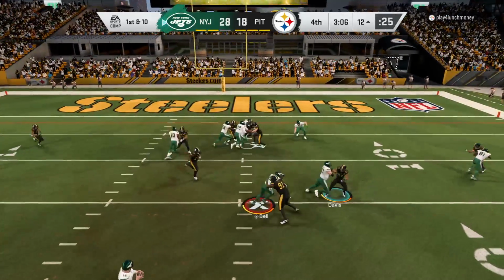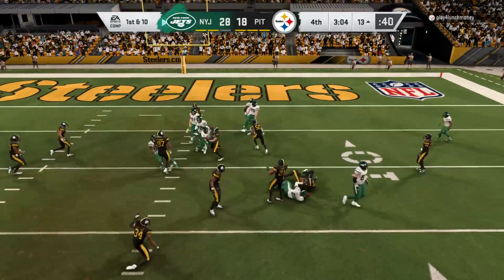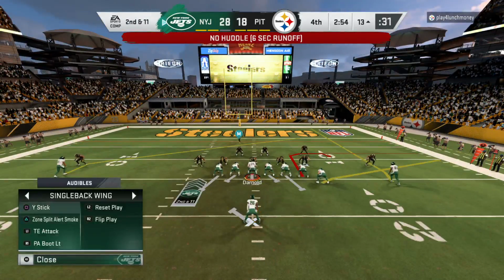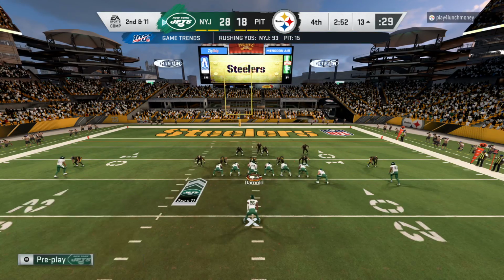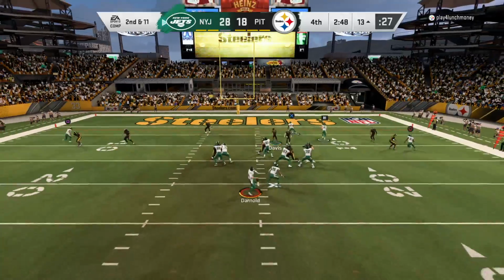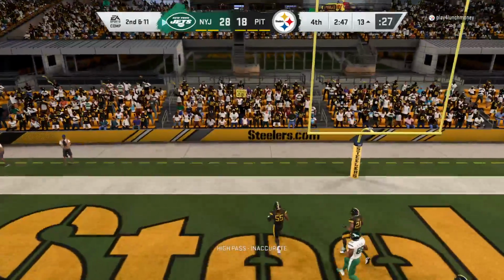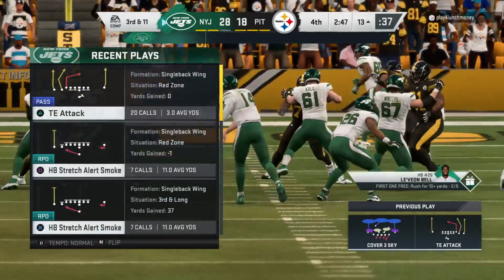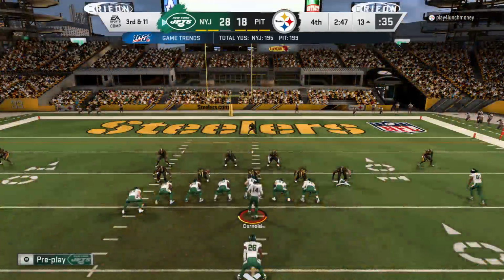On 1st down, it's Bell. And I think this defense knew what was coming as he is smothered behind the line. That's going to go as a loss of a yard, and it'll be 2nd down. On 2nd and 11 now, Darnold to the end zone, but it's incomplete. He was trying to find his tight end, Chris Herndon, and it's 3rd down.